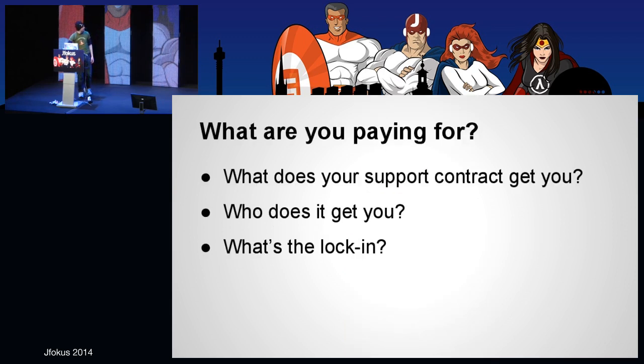So I think we've covered this. What does your support contract really actually give you? Ask yourselves and your bosses this, because I tell you what, you're probably not getting an awful lot.